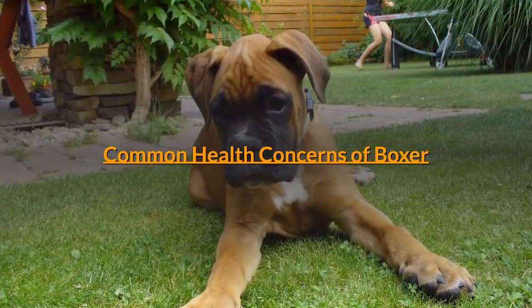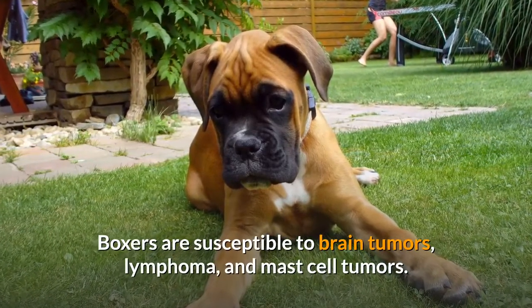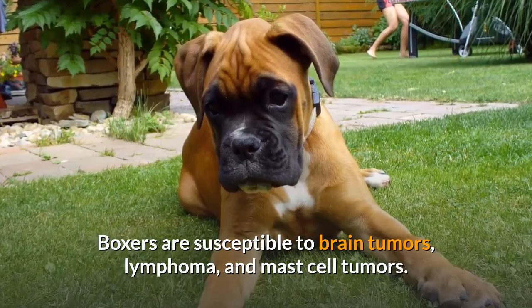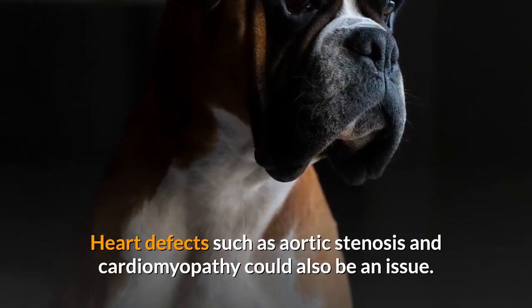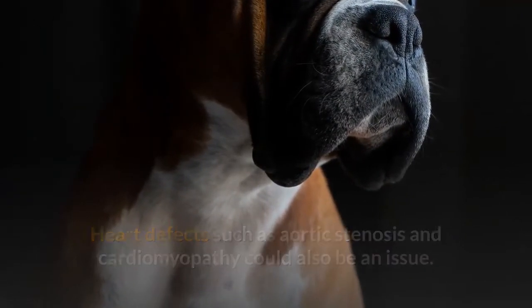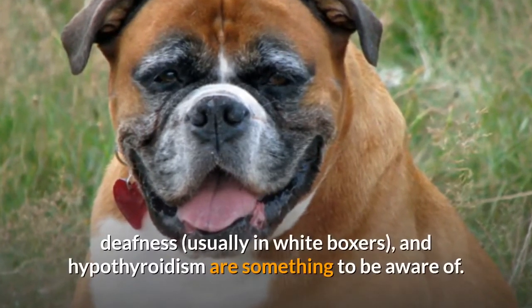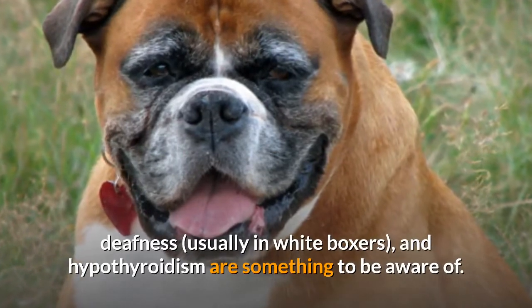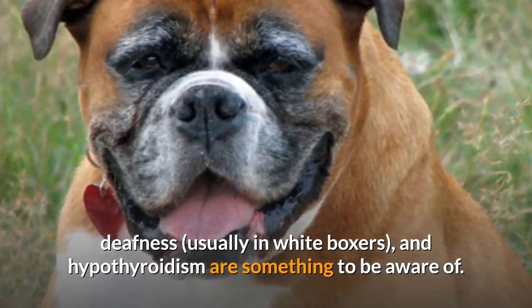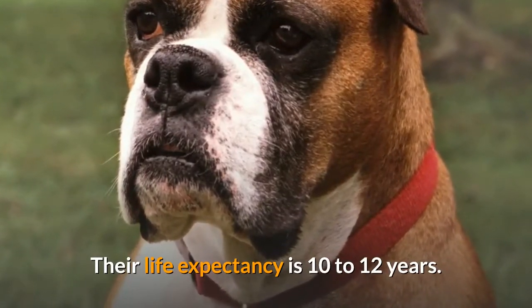Common health concerns of Boxer. Boxers are susceptible to brain tumors, lymphoma, and mast cell tumors. Heart defects such as aortic stenosis and cardiomyopathy could also be an issue. As with many other breeds, hip dysplasia, allergies, deafness usually in white Boxers, and hypothyroidism are something to be aware of. Their life expectancy is 10 to 12 years.